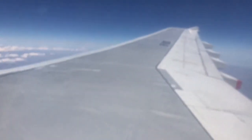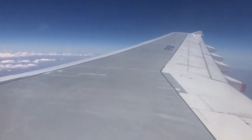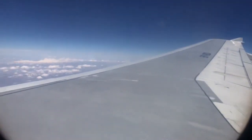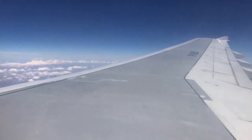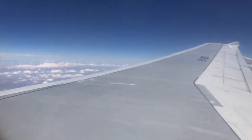So now we're in flight. I think it's now about half an hour since we've departed Tehran. We're about probably half an hour, 45 minutes into the flight. By the way, the flight time is 5 hours and 55 minutes, so it's not that long.